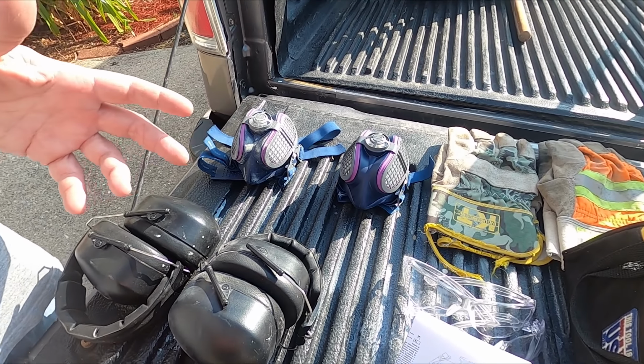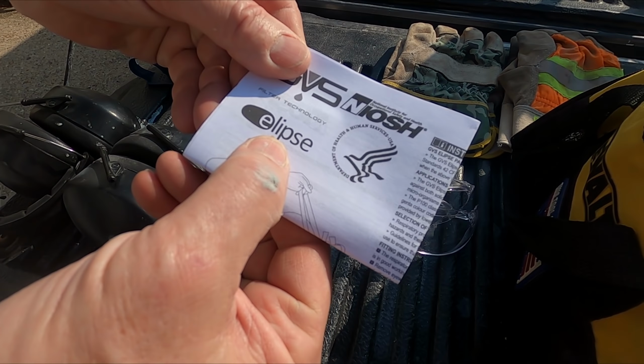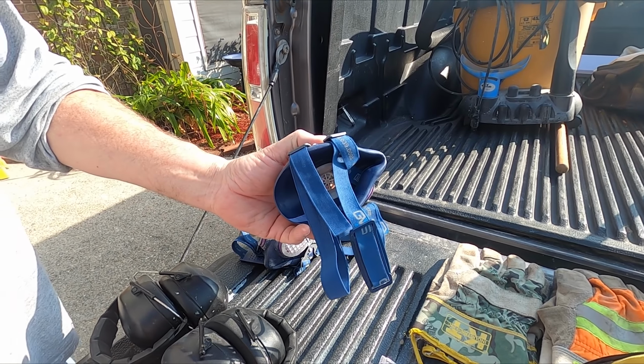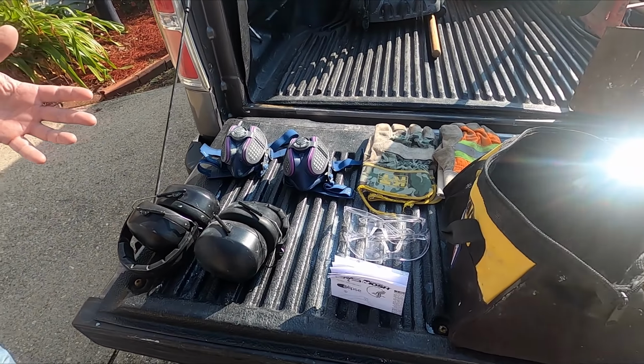And a lot of comments about the respirators that we should be wearing. These are the ones I wanted. This is an Elipse P100. These are fantastic. I got these from Rockler. They've been on back order for months because of the virus, so I bought two, one for me and one for Jordan. We got our gloves, so I think we're ready. I think we're ready to go, dude.